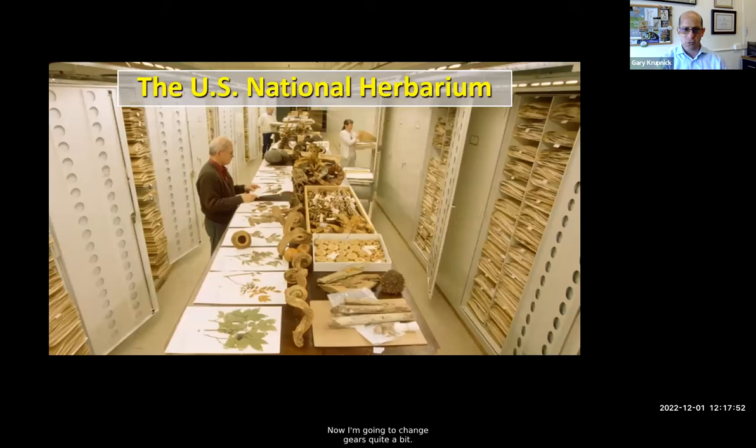Now I'm going to change gears quite a bit. I work in the botany department at the Natural History Museum and the U.S. National Herbarium. And what's amazing about this is that we have over 5 million plant specimens in our collections. And these specimens can be used in many ways beyond their original intent of taxonomy and systematics. We can use them to understand how climate change and other stressors are impacting plants, which are important for the pollinators. So as I said, here at the Natural History Museum, we have about 5 million plant specimens, and that is a huge amount of data.